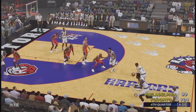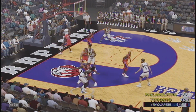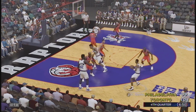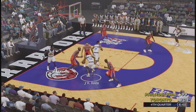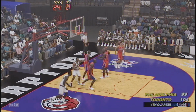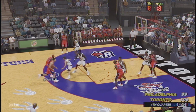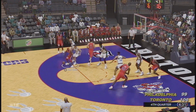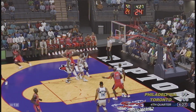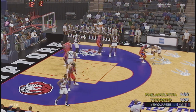5-point game. Matt Maloney. I've been hyping you up. Please. Don't let me down, Mr. Maloney. And then we got Tito Horford. That's right. Passing it to Hubert Davis. Back to Horford. Makes that shot. 105-99. Now we got Nick Van Exel driving, passing it to Glenn Robinson for 3, who sinks the shot. 106-102. 4:12 left to go.